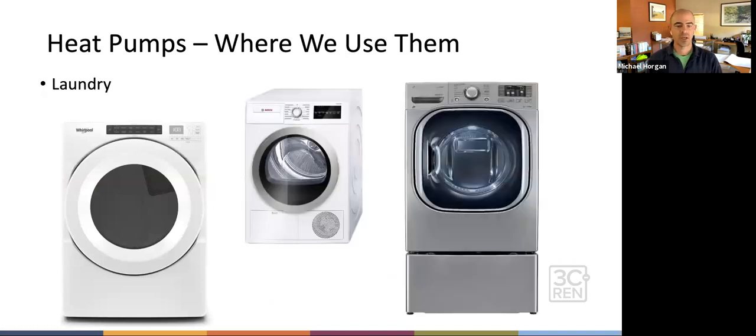We use them for laundry. This on the left is a Whirlpool. That's a 7 cubic foot, which is pretty typical of American size. I'll be using that one in a project here. The middle one is a Bosch, which I think is a 4 cubic foot or 4.3 cubic foot. More typical of European, Japanese, Australian residences, you might find the smaller dryers. We like things big here. And this on the right is an LG model that's also a 7 cubic foot. I've actually heard that this LG model is being discontinued. But the Whirlpool is still readily available.